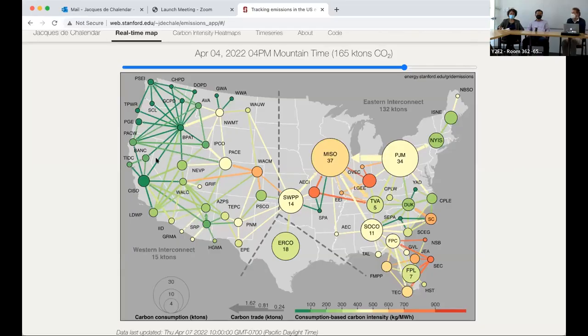Oh, yeah. That's a very good question. Let me just share this file. What I'm doing here is I'm trying to look at the physical grid. So I'm not looking at power purchase agreements. I'm just looking at how much power is injected in different nodes. I'm looking at the grid as an electric network and saying how much power is injected here and what's the carbon content associated with that.